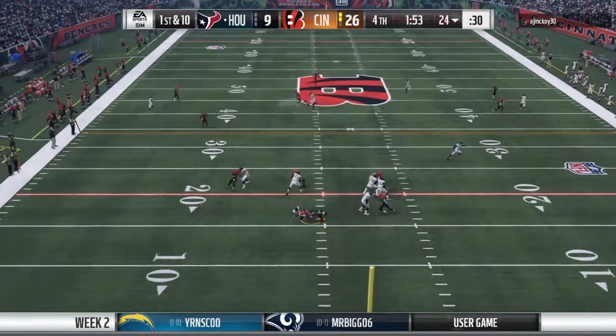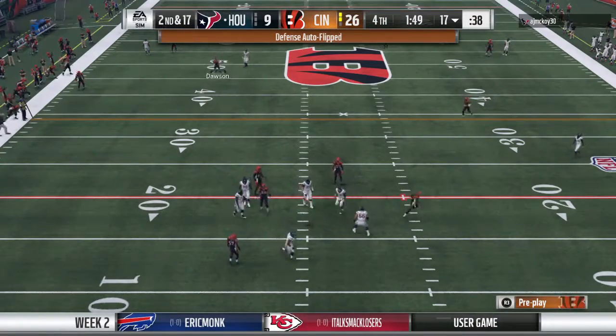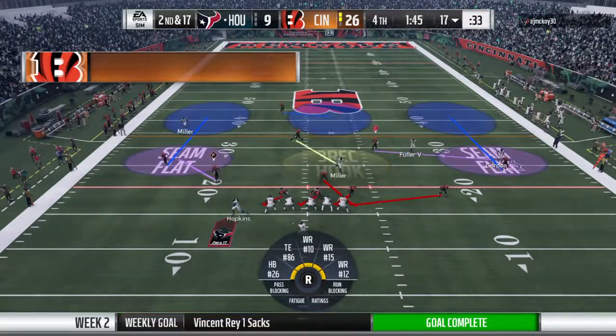Yeah, probably just want to put this one. The Bengal pressure gets him that time. Down he goes. Vincent Rey coming on the blitz. He gets him for a loss of 7.